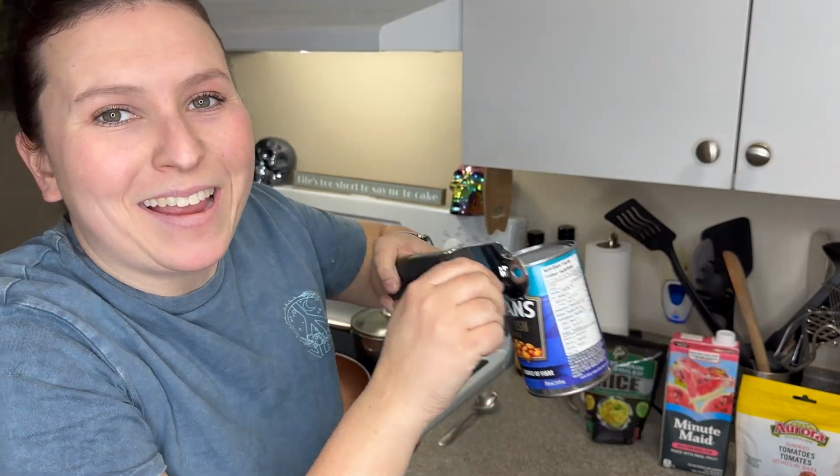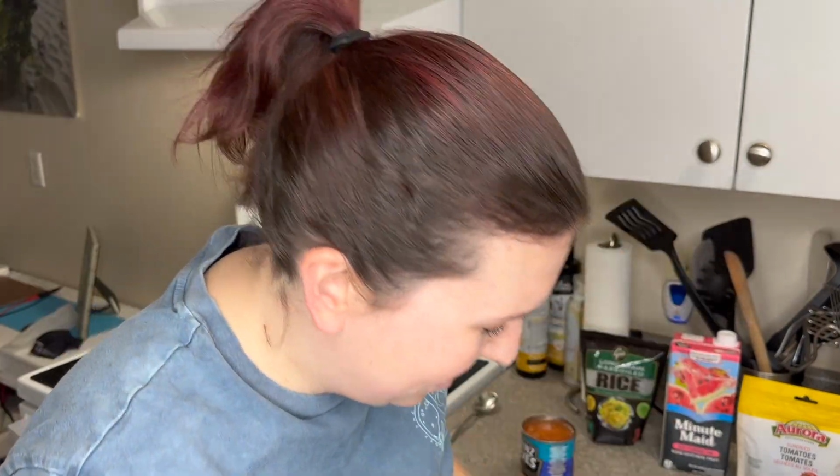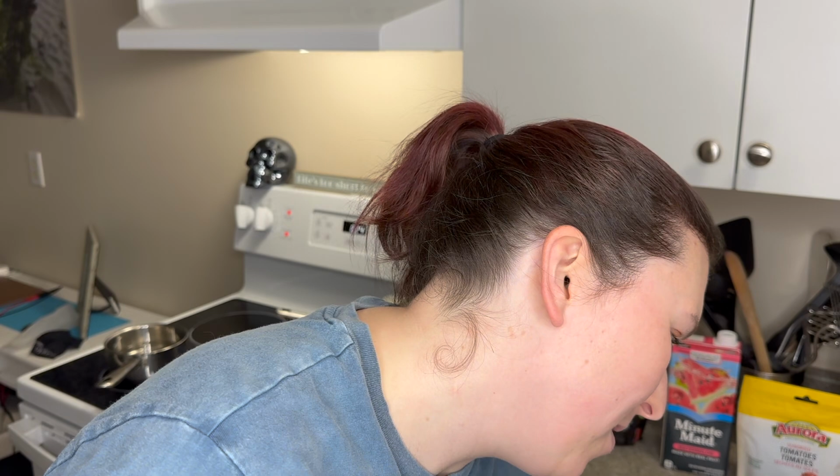I like to open cans with it. Put my handy dandy can opener away, back where she belongs, so that I can find it in the future, because I've done that to myself before. Put it somewhere else, and then you're like, where's the can opener? Can't find it. I live here by myself. Can't blame anybody but me.